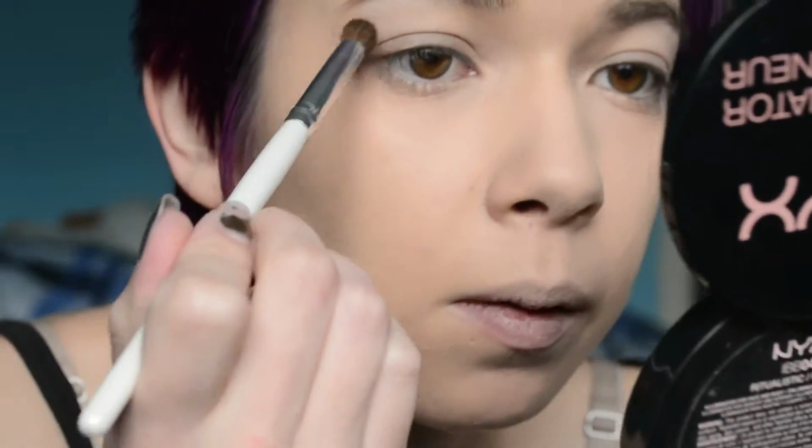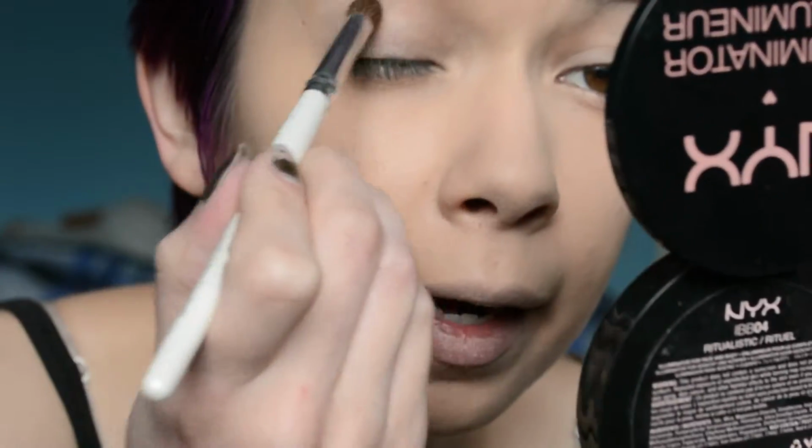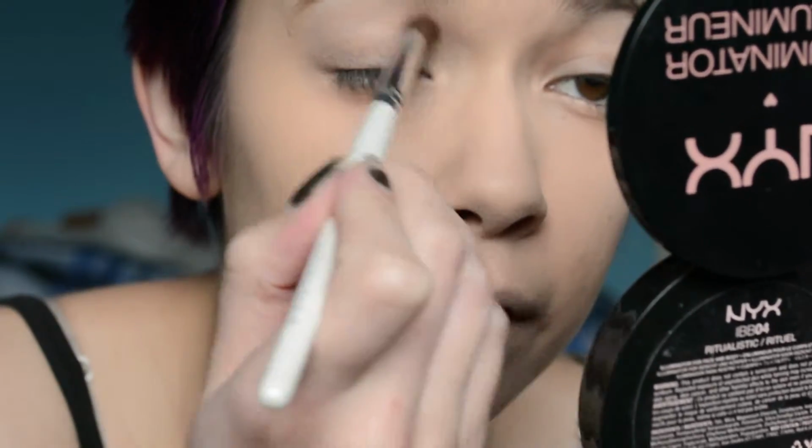Oh sure, now the sun's trying to come out. Now that I finally sit down to do this. It's been cloudy and stuff all week. It's been raining and now the sun's coming out.